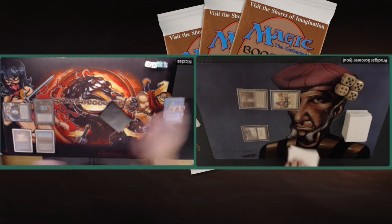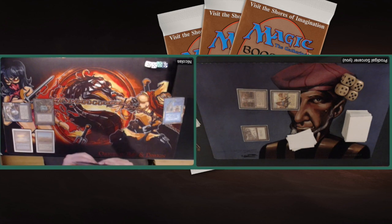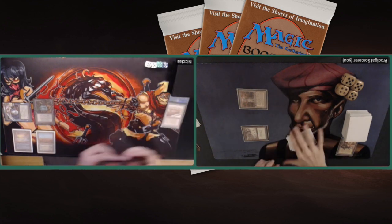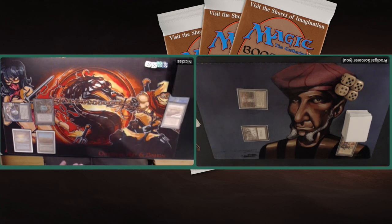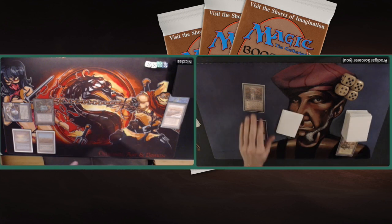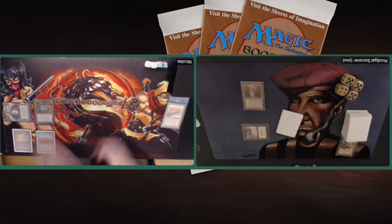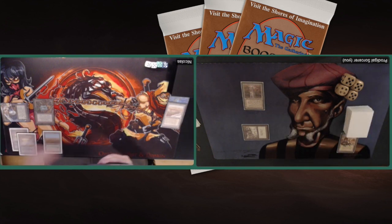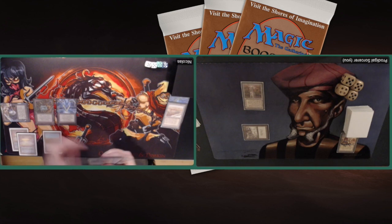And remember, Nicolas is playing with, you know, 4/4 flying 5 drops, so I really want to tap it down and make sure that he cannot play out those cards. There's a Strip Mine on my City of Brass. That is super annoying. I really need my color fixing. Ooh, this is bad. Passing turn, not playing out any land. So I guess I kept a 2-lander with Relic Barrier in hand.